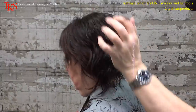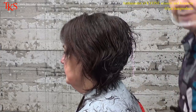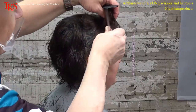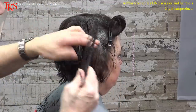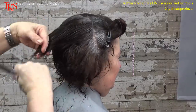Now create myself that wonderful bob. Strong, more in line of fashion. Turn them, go to the other side. Okay, coming to the right side, do the same. First line, I take from the front of the ear. You see this side has less hair than the other side.